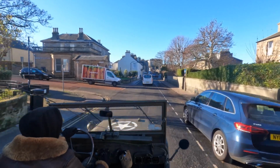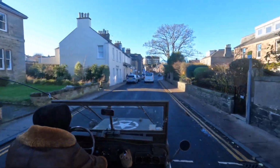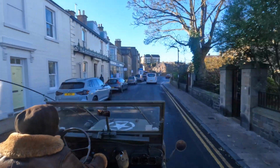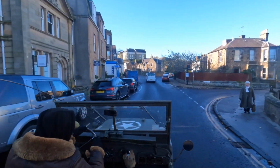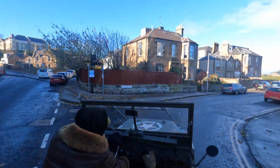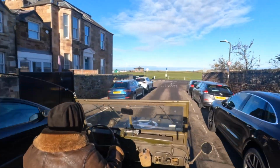And it's rewarding and nice when folk come up and look at your vehicles and ask you about them. And it's amazing the young people, especially folk with kids, and the kids know what it is. They might not know it's a World War II Jeep, but they know it is a Jeep, and it's very old.